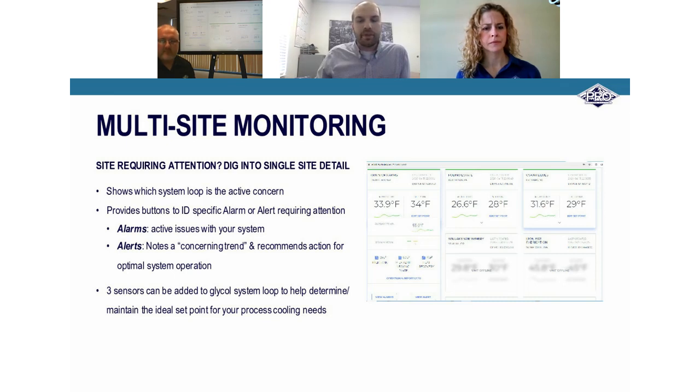Below that, we have 3 sensors that we make available to you. Those are 3 inputs or sensors that you can connect to anything in your process and change the name. You have the ability to name them whatever you want. And that data goes into your historical records as well. So when you download your records for your system, you'll get those three trended data points as well.